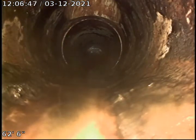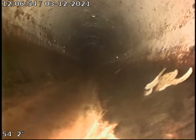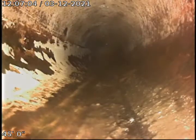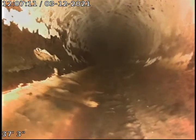Joints appear to be in fair and maintainable condition. More inlets. All the joints appear to be in fair and maintainable condition. There's some buildup in the pipe, as I said, but scaling, not a big deal. Most of that will flush through in time. And if they had to clean it, it would be some time before they'd have to clean it.